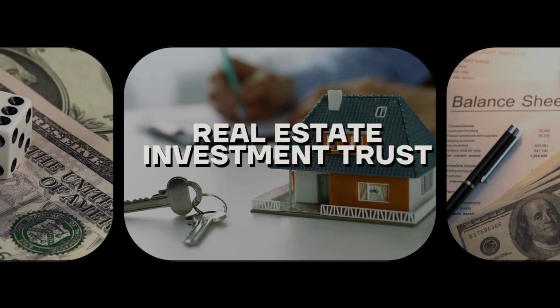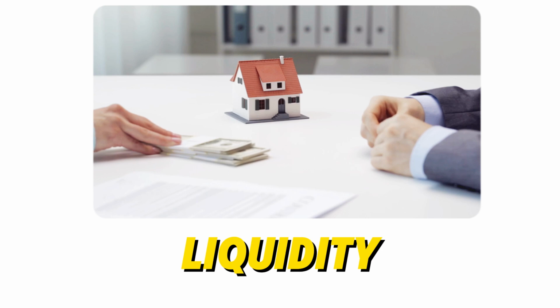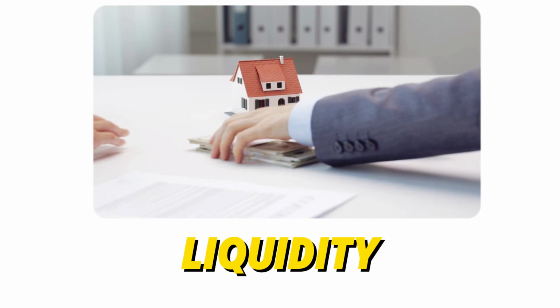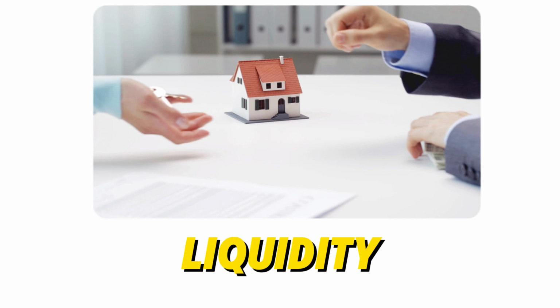Number 3, REITs, real estate investment trusts. Here are the pros of investing in REITs. And this is something that I don't have a whole bunch of experience about, but I wanted to put it out here because there are so many different people out there and so many different types of real estate investors. And this is a really great way for people to get their foot in the door and invest in real estate. And some of the pros to REITs are amazing. You have liquidity. So you can get in and out of a REIT just like you can buying in and out of a stock, but you have some exposure to real estate.